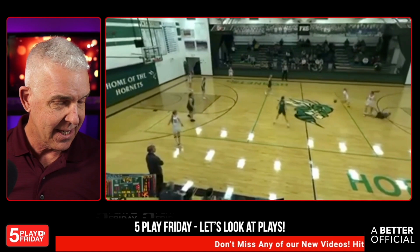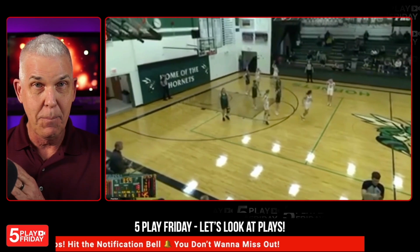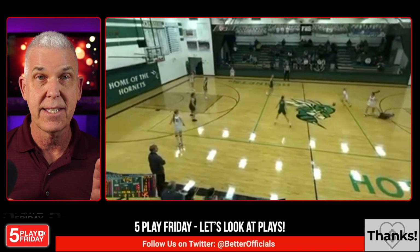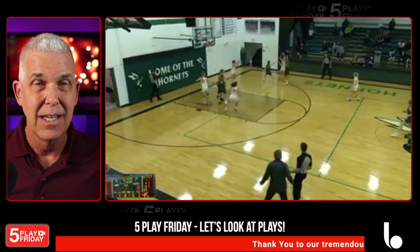This action is unacceptable. It's simply unacceptable. And a coach cannot come onto the court and bump an official in this fashion. If we just say, look, it's a simple guideline, right? If this action occurs, that coach is gone. It's simple. I don't have to think this through. You have taken an action that is flagrant in its nature and will be penalized accordingly.